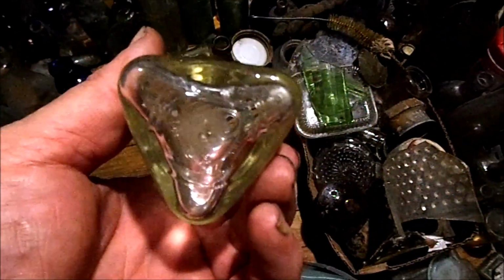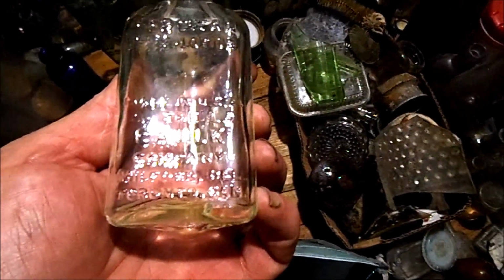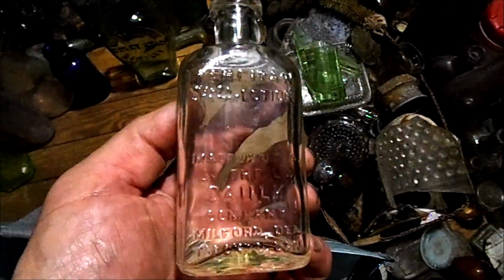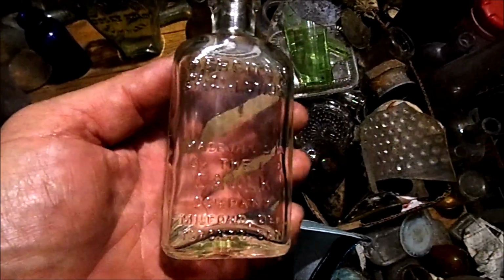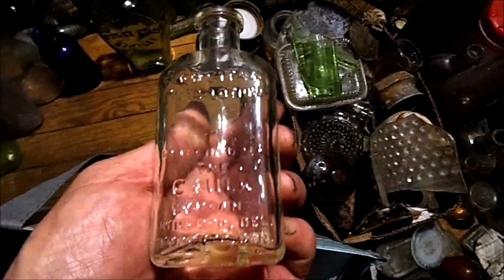Okay, next we have a triangular bottle embossed from the Caulk Company, which generally makes dental caulk. But how could this one be dental caulking if it's 5 times as big as a normal one? I don't know, but for 20 cents I'll definitely take it.